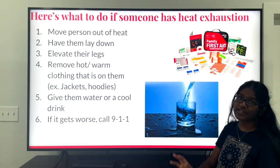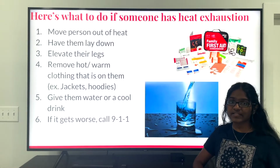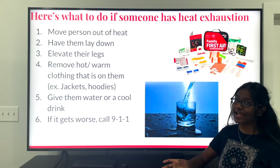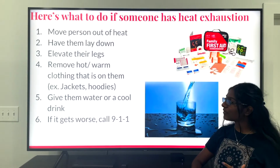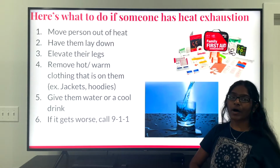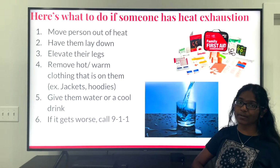So what do you do if someone you know has heat exhaustion? The first step is move someone out of the heat. So if they're outside and it's really sunny, move them into an indoor space with like AC or cooling. Then have them lay down on the floor and elevate their legs above their heart. Then remove any hot, warm clothing that the person has on them, such as jackets, cardigans, anything else with sleeves. And then give them water or cool drinks. And after that, if their condition gets worse, call 911 immediately.